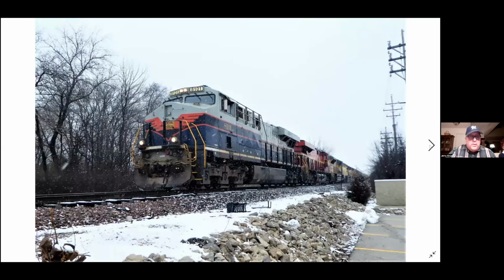So when this pair departed on the Union Pacific, would have been March 26th, right? I was up near Potter Road and took this. It was snowy and kind of dark, but still a good sight to see.